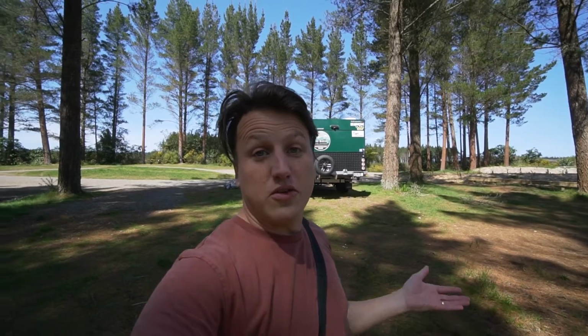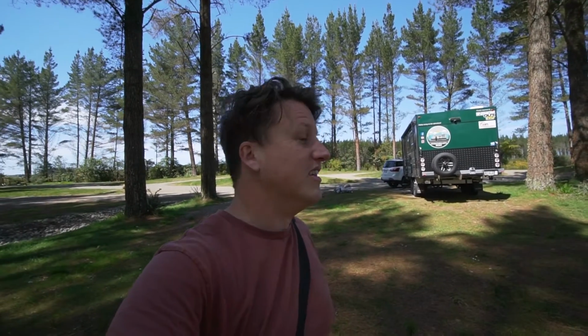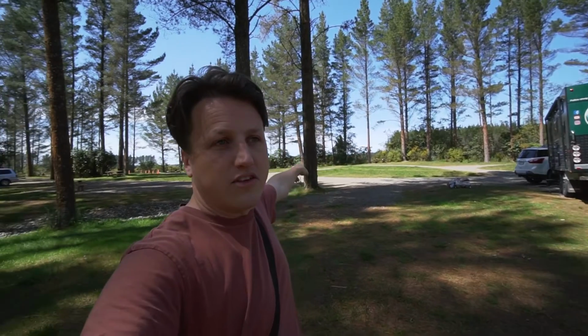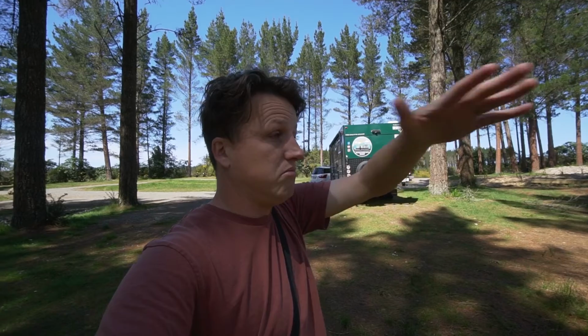Well, if you're ever travelling through this area, I'd highly recommend this place. Look at it, it's beautiful, and it's free to stay here, which is pretty amazing. Kind of loads of gravel sites under the trees, big car park over there if that's your preference, sealed.